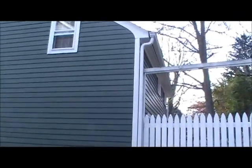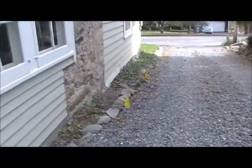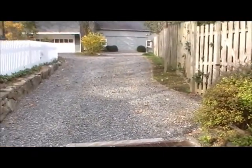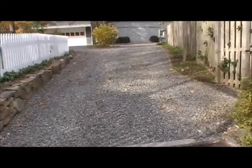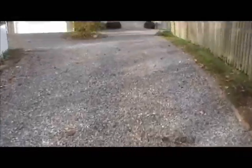These are just decorative little barrels. That's the property next door. That's the gravel driveway down toward the house. And spinning around, you can see that the barn to the right belongs to this property, the garage to the left belongs to next door. Oh, and there's a sort of drain here in the driveway, presumably to ensure that any runoff is drained away, so that's good.